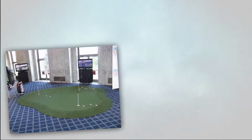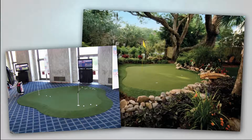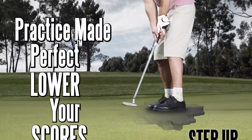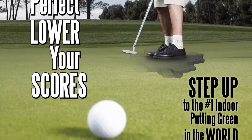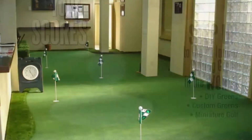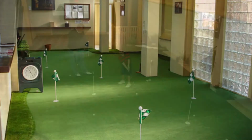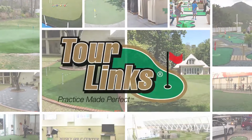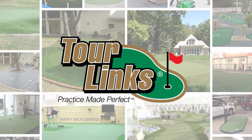How do you build a putting green indoors or outdoors without needing a contractor, heavy equipment, or the budget of a tour professional? This was the guiding force behind the development of the Tour Links putting green system. Our patented Tour Links panel technology provides the foundation for perfect practice in the privacy of your home or office. Tour Links has you covered when it comes to building your dream green.